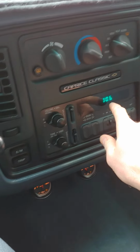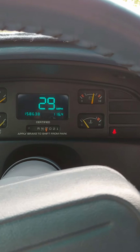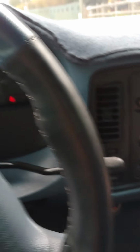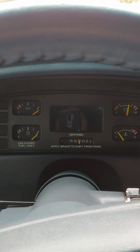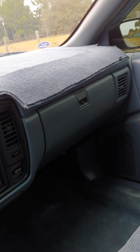It's blackout mode. It turns this off and it turns that off when you just have the car running, you know, with your lights off. If you have your lights on, it doesn't turn off, but I'll push the button here. See, it blacks everything out. That's kind of cool. And then you got your police trunk button right there, whereas on the normal civilian models, it would be inside of the glove compartment.